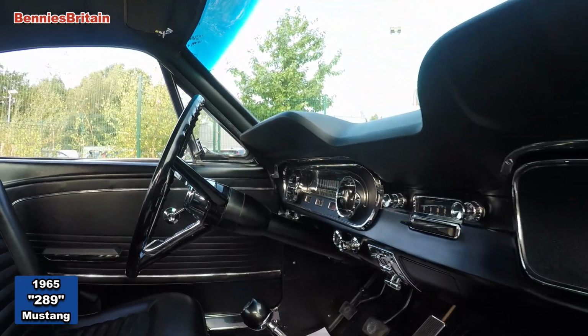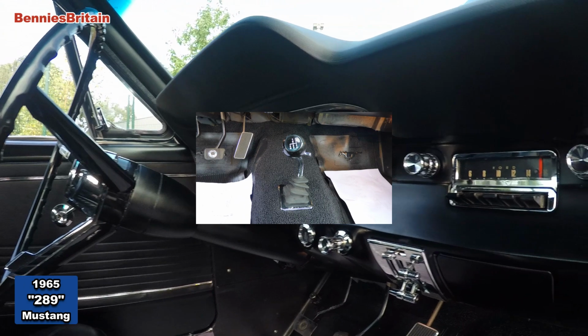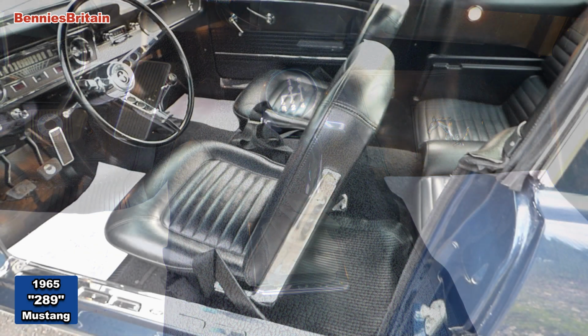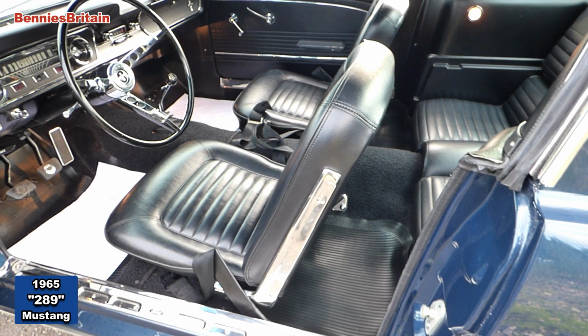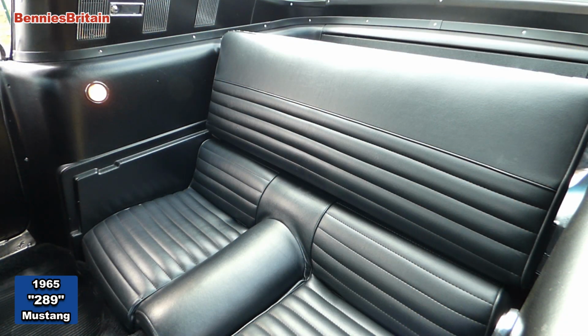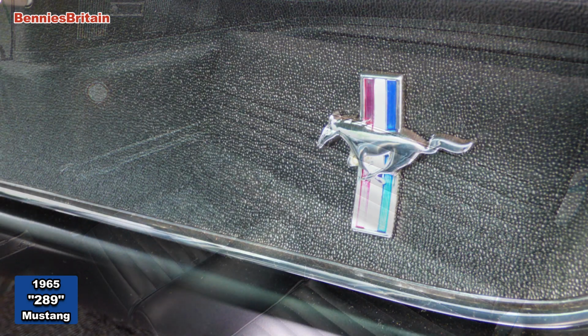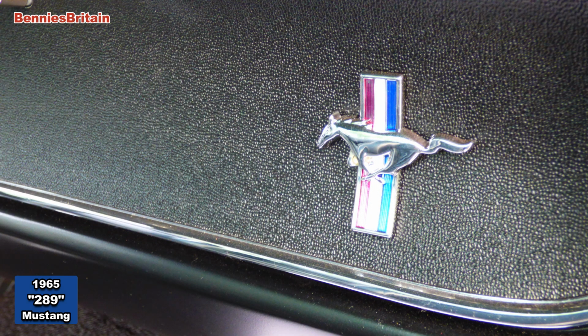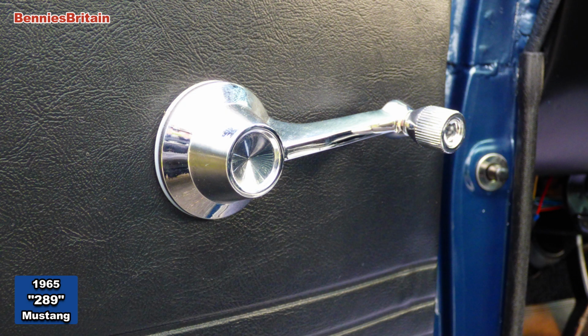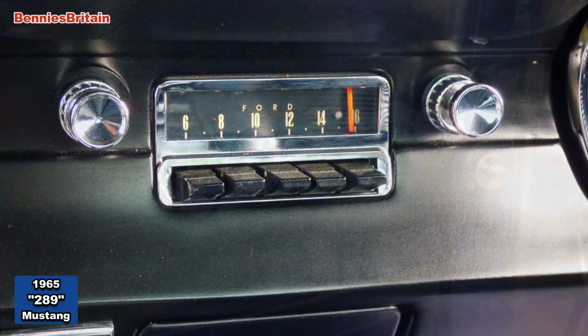When we look inside the interior, the seats, there are no tears, no rips. The leather looks like it's never been sat in. It even has a period radio.